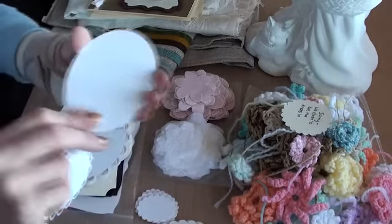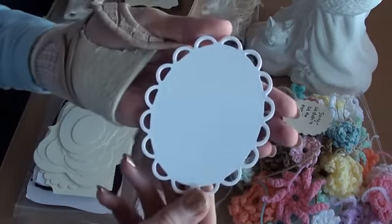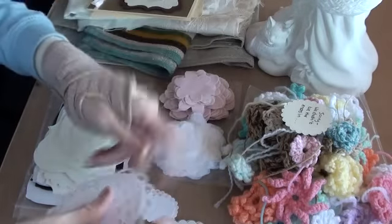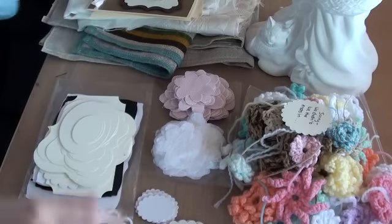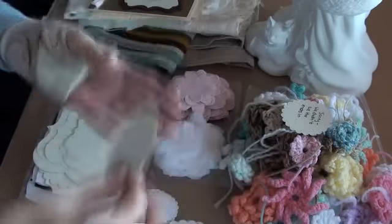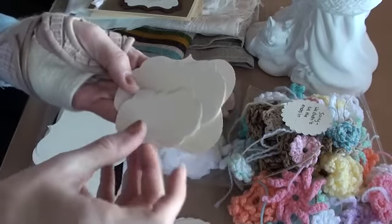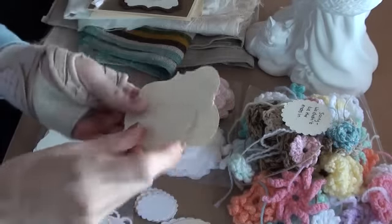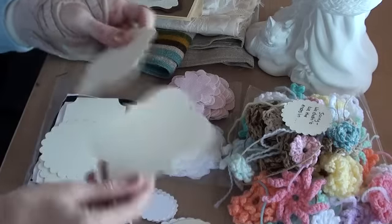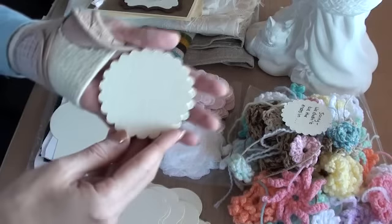And then some ovals. I do love that one. Wow. But I don't have... I have an oval, but I don't have it with the... Oh, and then she's cut me some cream ones. Oh, you've so spoiled me. Oh, and these labels, look at them. Oh, I love them. Oh, wow. In all sizes. Oh, thank you, Jackie. That's so kind of you to do that.